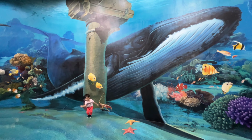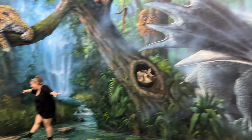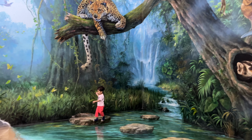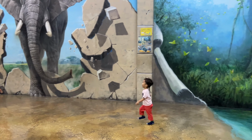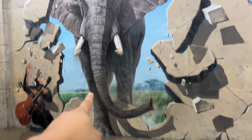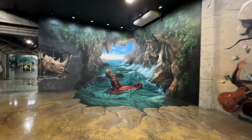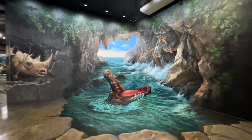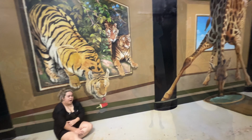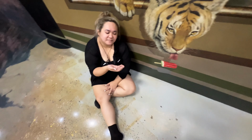One, two, three. Wow, this place got like cool Amazon and dragons. Hold on. Got an elephant! Really cool stuff. Look at that crocodile. There's also homeless people here begging for ice cream.